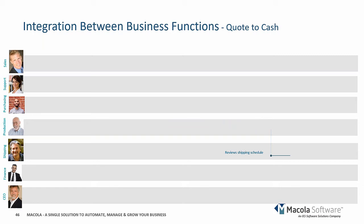Our shipping clerk, Peter, is going to review the shipping schedule, make sure it goes out on time, and ship that order. In turn, there may be an automated notification to finance that the order needs to be billed, and Joe would bill that order, invoice it, and hopefully receive cash on it sometime later.